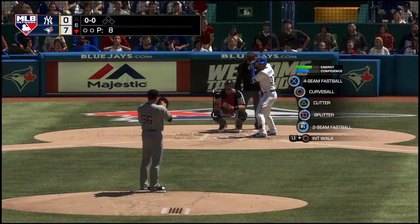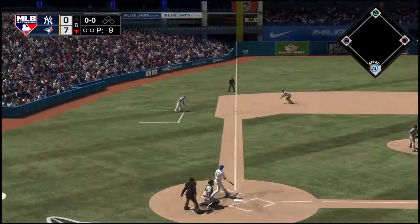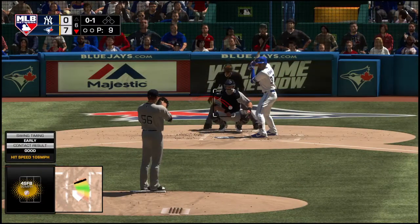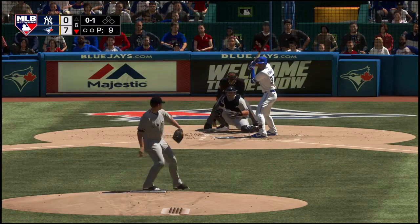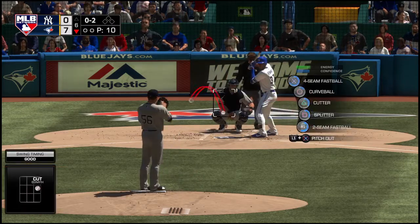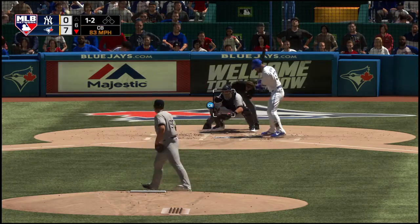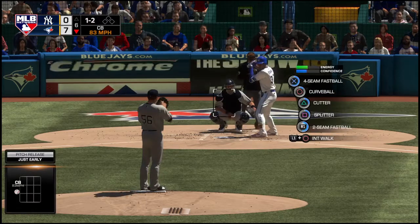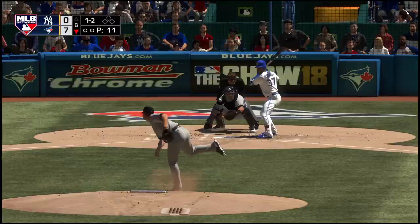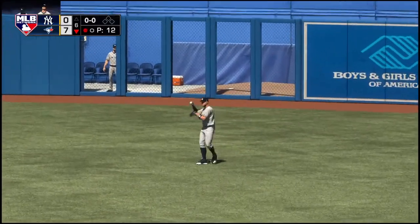Stepping in and ready for another shot, Teoscar Hernandez. He's got a hit in 3 at-bats to this point. Ground ball foul down the left side. The windup and the 0-1. Checks his swing, but this will be strike 2 call. Count 0-2. And he just misses with a curveball. The 1-2. Line to the right side. Judge is there, and he'll bring this one in.